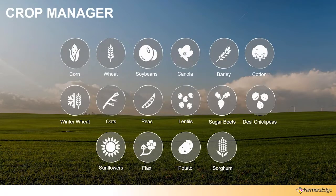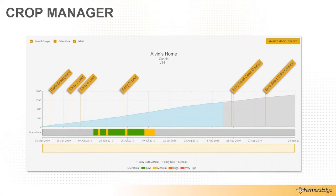Next is our crop managers. This is where we can model out several different crops. This is our current list of crops that we've got models for. As far as our crop models, if we know the crop that you planted, the hybrid, and the day you planted it, we're getting that information from our machine telematics and a few other pieces of information. We can actually apply that to a crop model, and there's a few things that we can look at there.